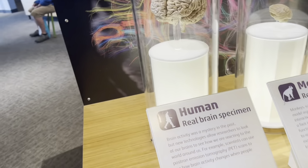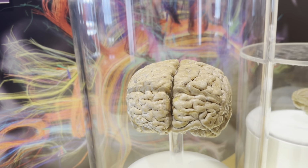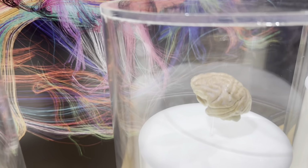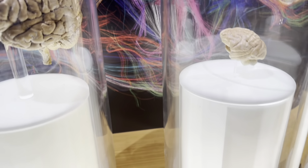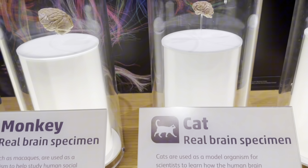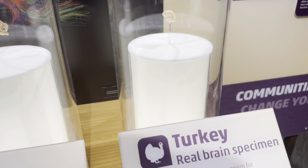This is a real human brain specimen. This is like the brain of a baby. Oh, a monkey? And this is the brain of a monkey. That is so small. And how do you compare us to monkeys? And the cat brain. Oh, dang. The cat brain is so small. Oh no. Real turkey brain. Look at that.